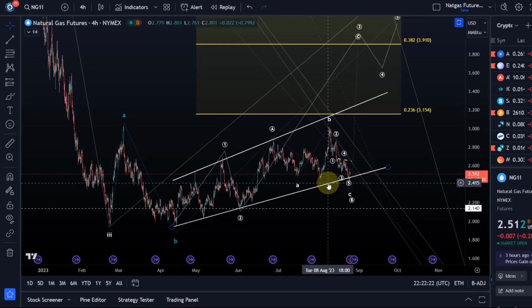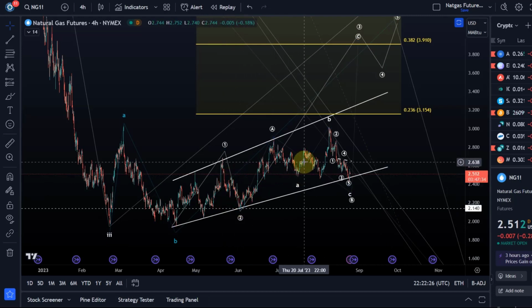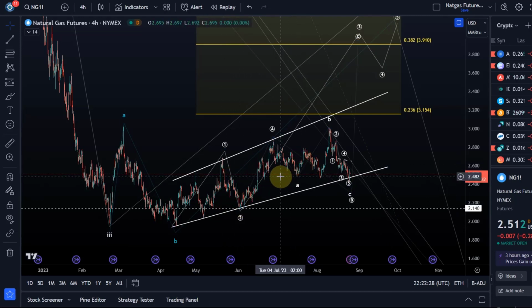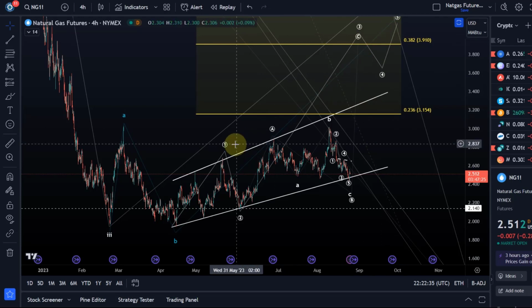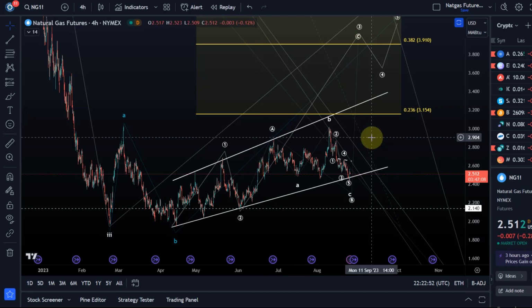It is slow. It's a diagonal structure. It's choppy. We have to expect those changes of the microstructures because we're dealing with diagonals. What are diagonals? Well, especially in this case, a C wave. An ending diagonal consists of 5 waves. Each subwave is an ABC structure, which means that each subwave consists at least of one B wave. B waves are the most difficult waves to forecast in Elliott wave. All of that knowledge, you've got it here presented to you.